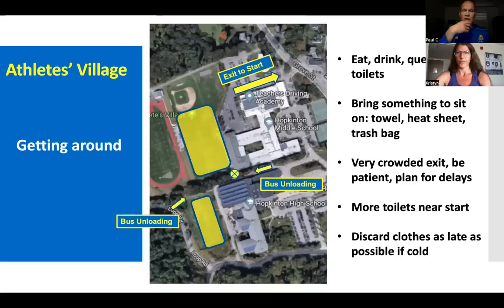You'll see it right there where it says exit to start. People are, you know, taking off the sweatpants, taking off the sweatshirts. You don't need to do that. You can wear it all the way down the street, get to the corral, and then disrobe. And there are volunteers right there on the fence taking the clothing, so you can wait until then.